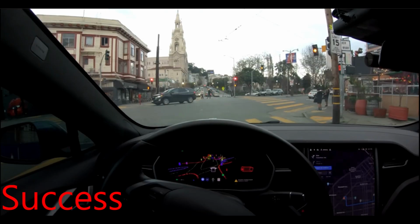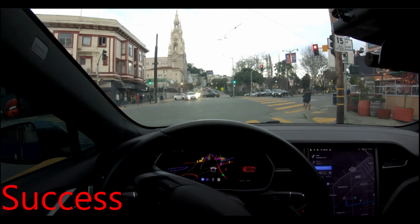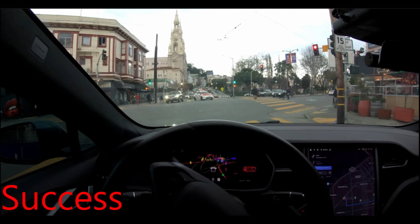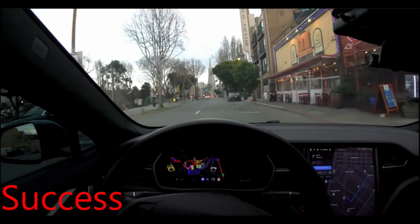Now the next short clip is a great representation of what San Francisco driving is like, and also why it's so difficult for the beta. You can see cars going through the crosswalk even though pedestrians have the right of way. Very impolite in other cities, but a regular occurrence here in San Francisco. It's actually expected. You can hear a driver honking at me from behind because it wasn't willing enough to go through this crosswalk. When it finally does start to move, a pedestrian almost steps into the crosswalk.